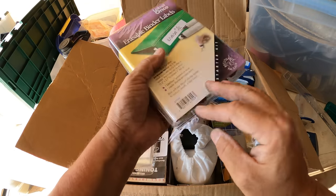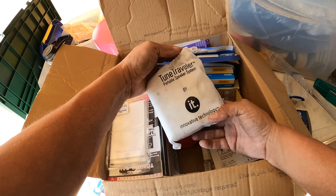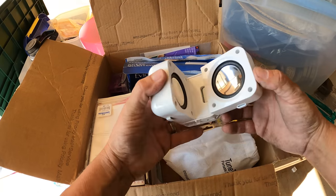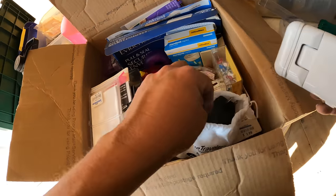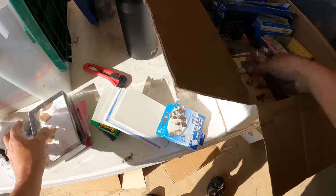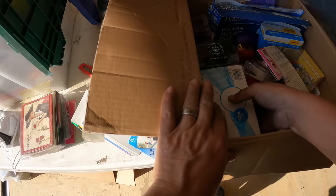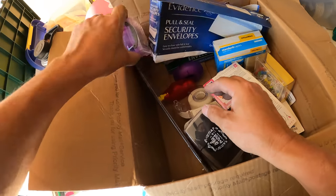There's some Sharpies. Take the Sharpies home. Portable speaker system. Huh, look at that. How funny. Okay. Greeting cards right here. Oh, that's from Hallmark. They're blank inside. Look at that, $5 brand new. Here's another one. That was $2.50. But still. Cable flags. Ink pads.